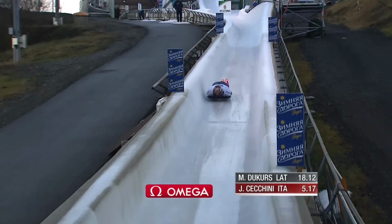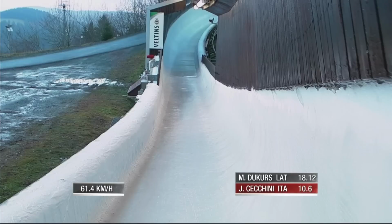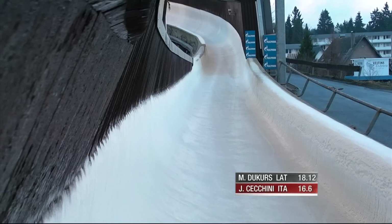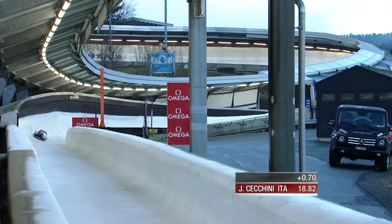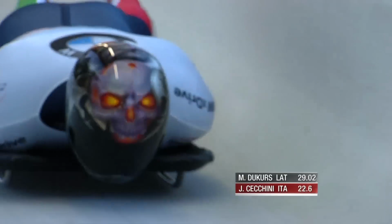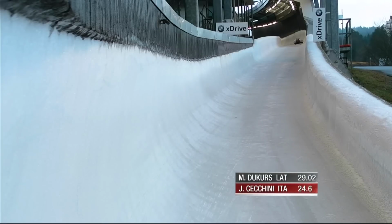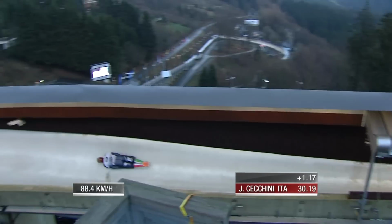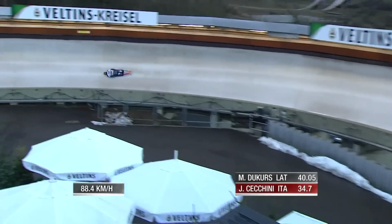Loving the new helmet artwork. That is a beautiful looking helmet. We haven't seen it this year. 5:17, not a bad start considering he's got a troubling hammy. 61.4 in the first turn. He's going to need to have a perfect line. He's got the perfect helmet, I can tell you that. And if you see, who's the Death Rider? One of those DC comics. Answers on a postcard, please.